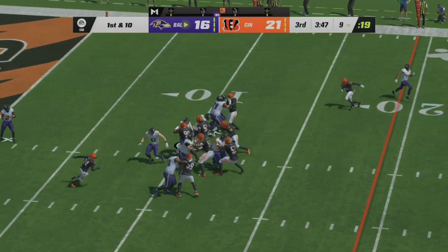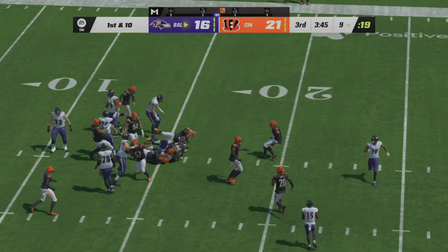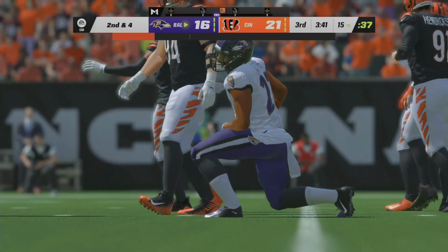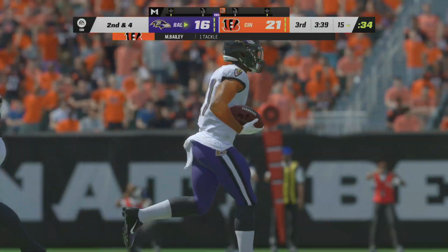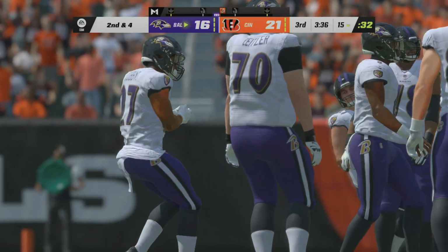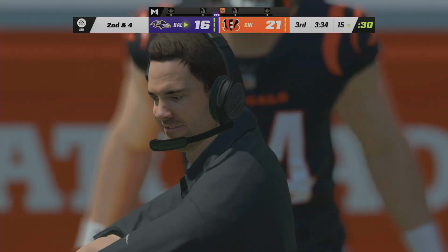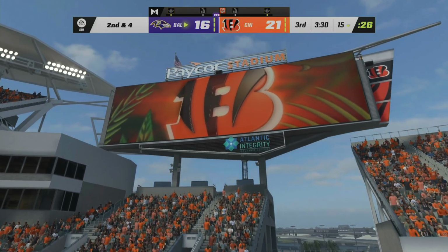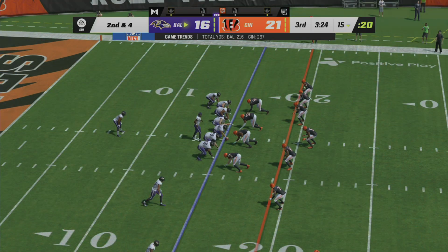The drive will commence with a run by J.K. Dobbins. And some room for him there as he'll take this up to about the 15. 59 yards on the ground for him so far. If you're in the offensive huddle, you're smiling after that play because you've certainly got them guessing now. 2nd and short, could they just hand it off for another big gain? Or did they take advantage of this spot to take a big shot downfield?